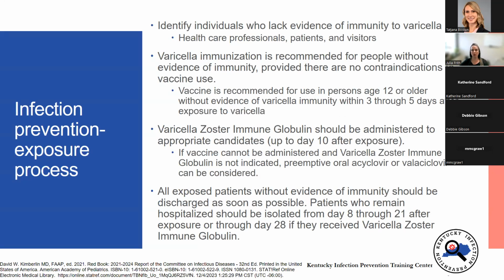So what does that exposure process look like? So you have this patient, they come in, what do you need to do? The first thing you're going to want to look for is to identify those individuals who lack evidence of immunity to varicella. So this includes your healthcare workers, patients, and visitors. You want to see if they can receive the immunization. The varicella immunization is recommended for people without evidence of immunity, as long as there's no obvious complication or contraindication. The vaccine is recommended for those persons age 12 or older, and this is from days 3 to 5 after the exposure.